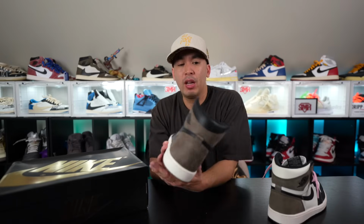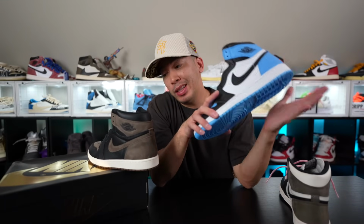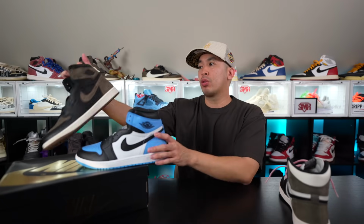This might be my favorite Air Jordan 1 GR that came out in 2023. Don't get me wrong, the UNC Toe is still a great colorway. But this Mocha one is not that bad. Or should I say the Palominos, I don't know. What do you guys decide? Do you like the UNC Toes, or do you like the Palomino ones better?